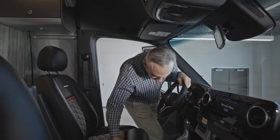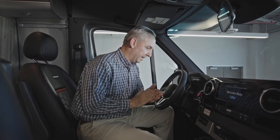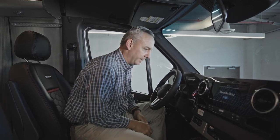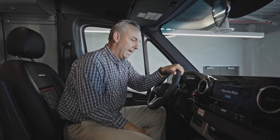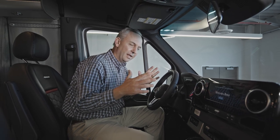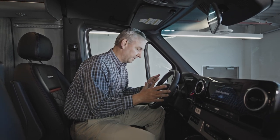Okay, let's start off in the driver's cockpit area of this Interstate X. There's a ton to cover in this portion of the vehicle, and we're gonna try to cover the highlights here. So as I mentioned earlier, this is a commercial van. Sprinter has been out for many years, and a couple years ago, they really took the next step and added a lot of their car features into the Sprinter model. And it's just been a huge game changer for us.